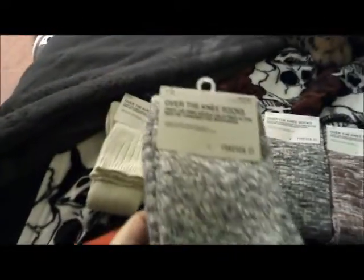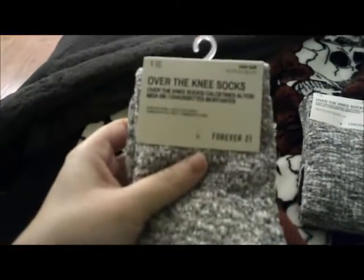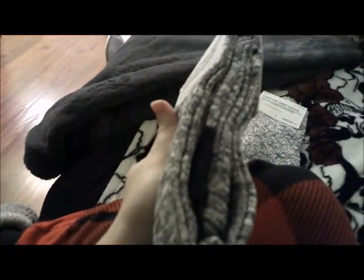And I've never tried these gray ones. I'm hoping these fit the same way the other pairs that I already have do, because I have a pair of black ones already that I absolutely love, so I got another pair of the black and gray ones, and these come up to my thigh.